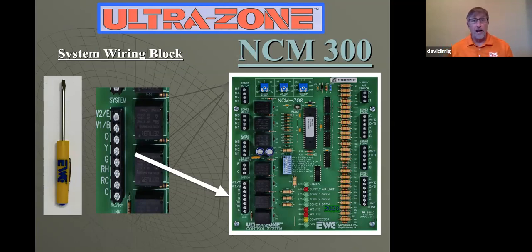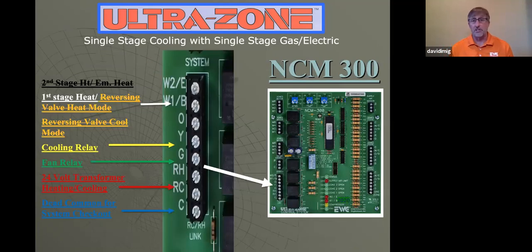We have multiple applications. If I looked at a single stage cooling with single stage gas: R, G, Y, W, C. It's a dead common, so bring your common in there. It is used for troubleshooting. You can take your voltmeter, go from C to Y, and see that you are actually sending 24 volts out. But a simple 5 wires, guys. Everybody, we've been doing this since day one.